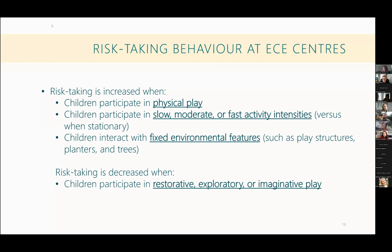And something that was different than Janet's team is we found that when children interacted with fixed environmental features, such as those play structures with the slides, and we saw some with planters and trees, those contributed to more positive risk-taking. We're hypothesizing why this might be, but we think because our centers had quite flat terrain and were very structured with adults always present and watching, the play structures were possibly the only thing children were allowed to do risk-taking on.